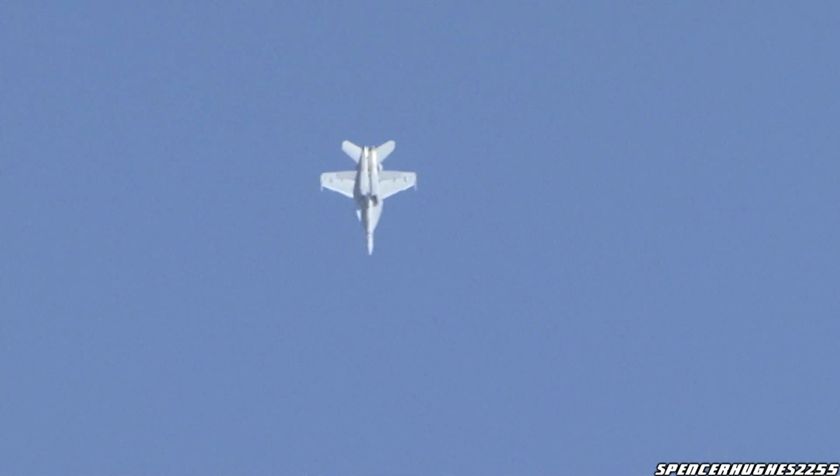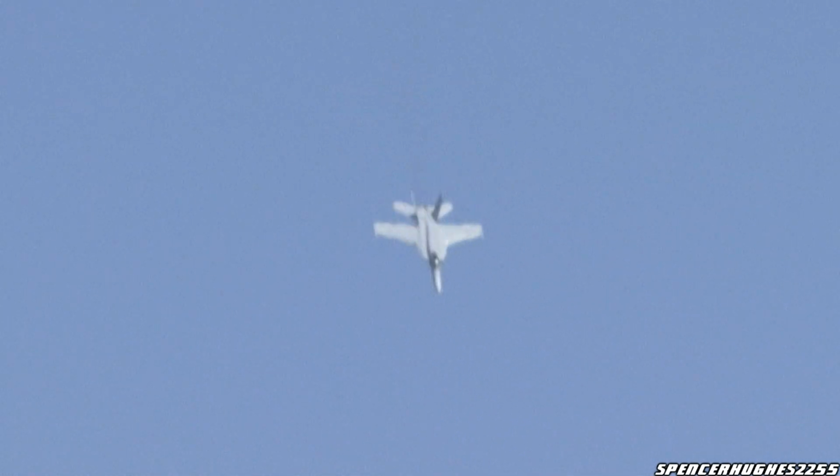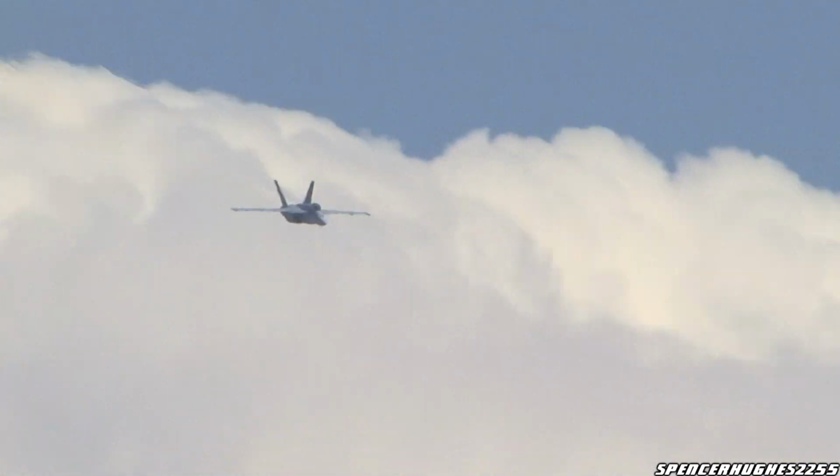Coming up next, the Super Hornet is going to set up for the vertical pirouette. This time, demonstrating the ability at slow speed to reverse directions, go from up to almost straight down in a very, very short period of time.